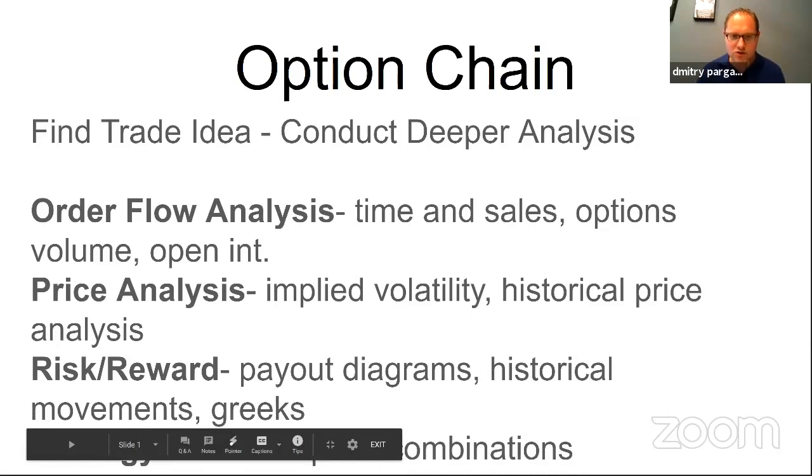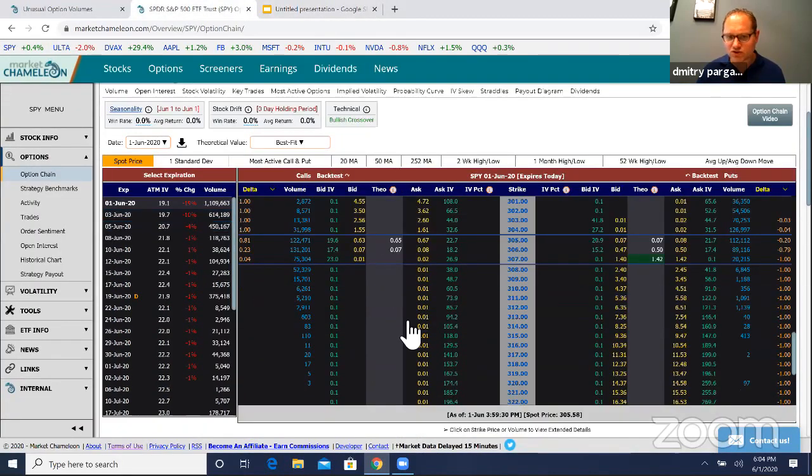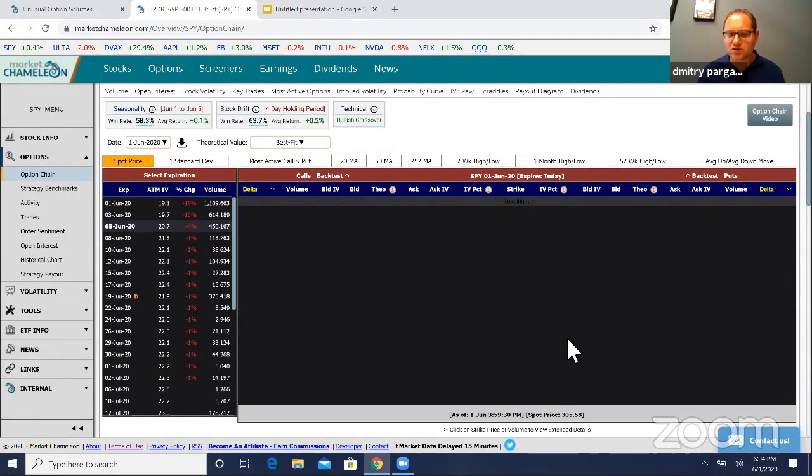So let me just close that. And here's what an options chain looks like. Here's the one in SPY. I'll go to June 5th. So you could see here, you just select the expiration.